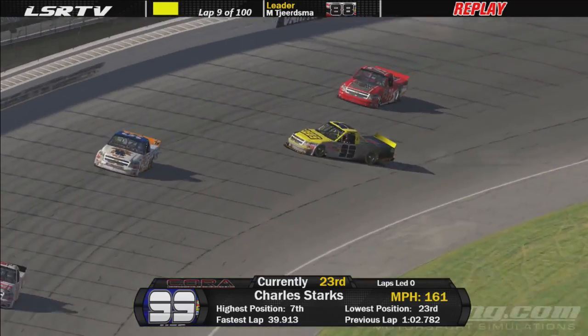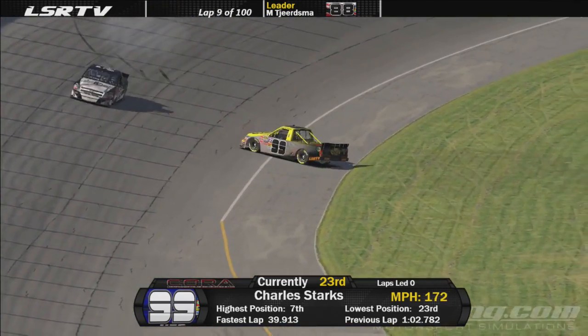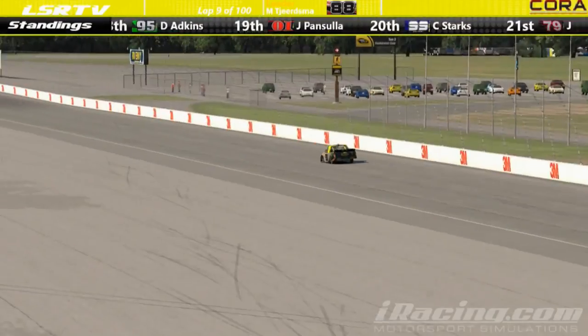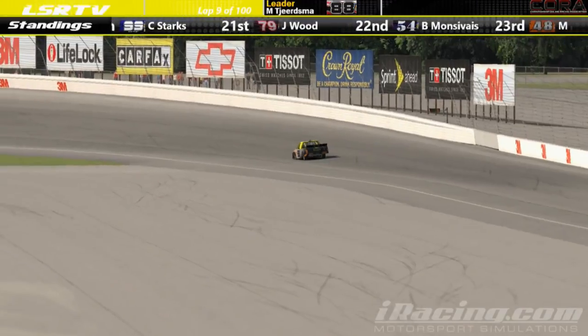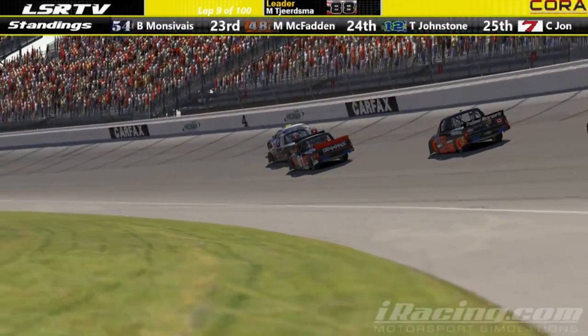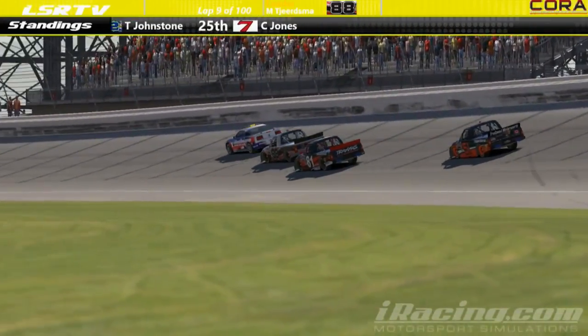Yeah, that was pretty hard hit down there on the inside wall there. Again, it's amazing how at this speed, it's just the littlest bit of contact. Well, in that case, it was a moderate amount of contact. Could really just send you for a wicked wild ride. That's going to definitely require some of these guys to use that first quick repair.